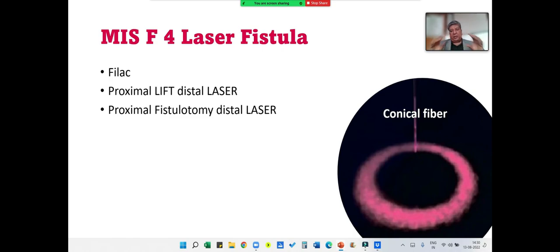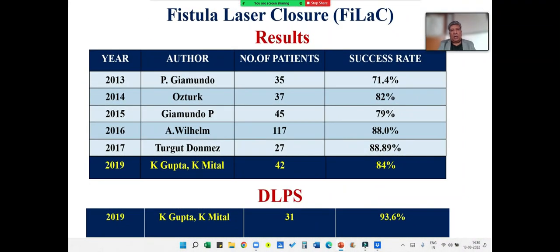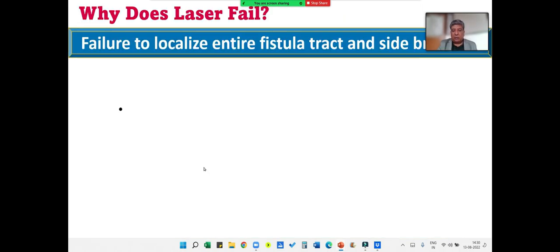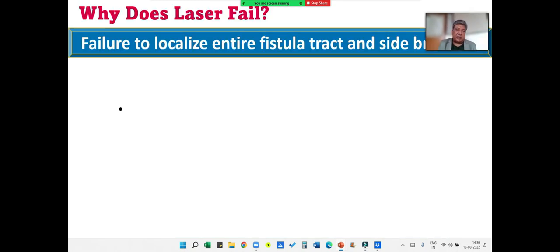Now it's 4 millimeter, so it gets better. And this is where you can take a stitch, that is the intersphincteric space, or you can take it just there, just below the mucosa. So our results with Dr. Kamal, we had done FiLaC, 42 patients, 84% success, but not really happy with that. And then distal laser proximal flap, 93.6, and the fistulotomy one is near 96%.